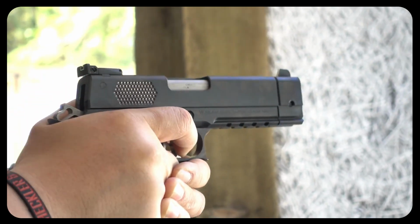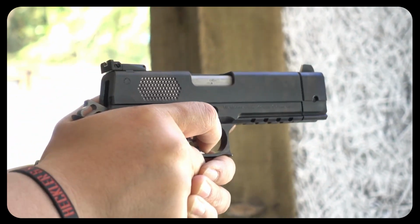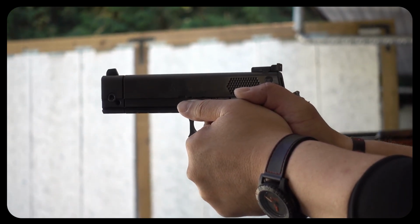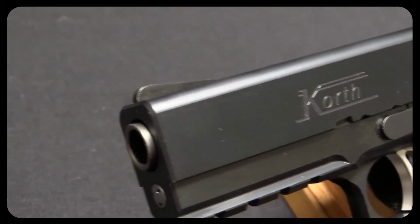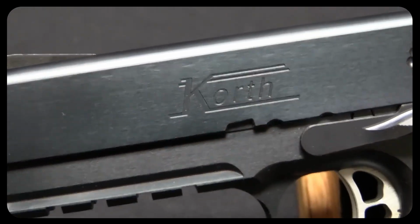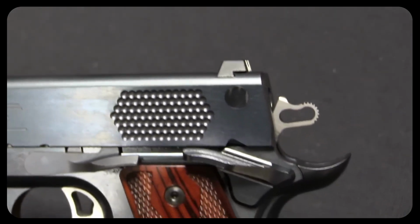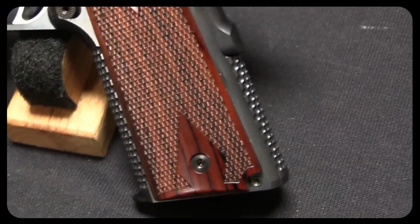Muzzle flip in 45 ACP can be noticeable, yet the PRS design mitigates that recoil impulse, so shots feel surprisingly soft. Follow-up shots happen fast because you don't fight the muzzle as much. A crisp trigger around 2.5 pounds only enhances the shooter's ability to maintain precise control. This design is akin to a custom race gun that just happens to look like a futuristic 1911.